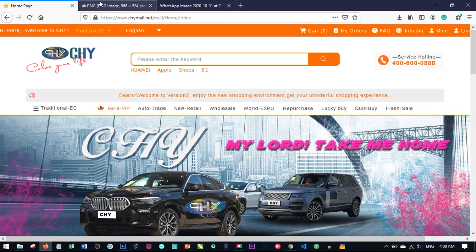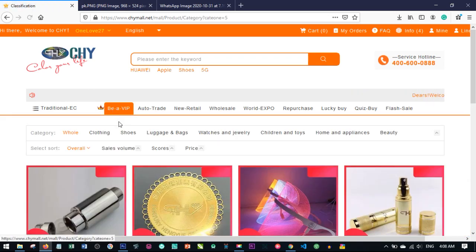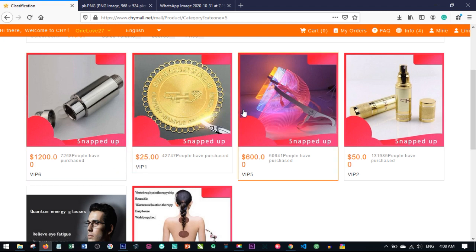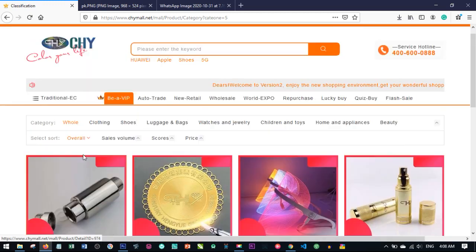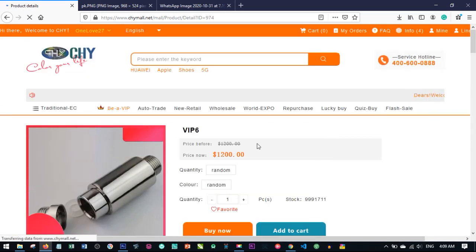So once you become a member, first you register. Once you register your account, you come here to be a VIP. During the registration, you'll be asked to select a VIP level. Once you select a VIP level, this is where you come to activate that VIP level you selected. For instance, if you have selected VIP6, once you click on be a VIP, you come here to select the product for VIP6.